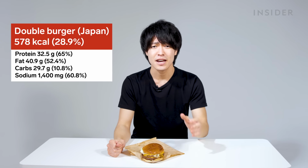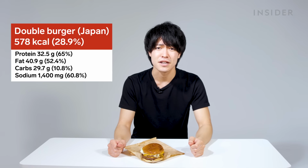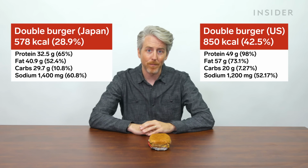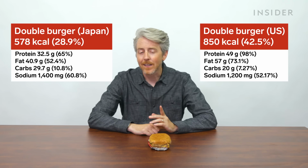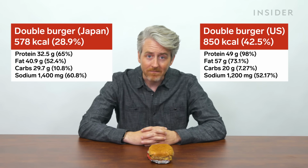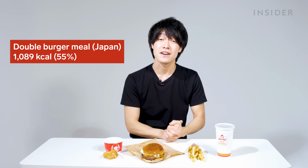Our Wendy's double burger is 578 calories and 29% of your daily recommended amount and 60% of the recommended daily sodium. Our double burger, the Dave's Double, isn't much better. Ours is 850 calories and way more fat, over 70%, but less sodium. Just a bit over half of the daily amount. Still, not great. Make the meal in Japan and that increases the calories to 1,089. That's 55% of your daily recommended calorie intake.